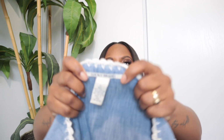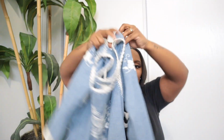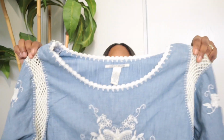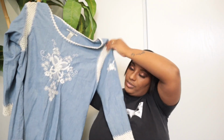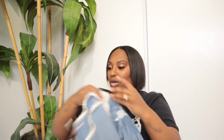This is Lucky Brand. Super cute blouse, and I just thought I'd pick it up because I really love the detail to it. It's like a cute little eyelet detail, and it's like a net type of style, so very breathable. And then it's like a chambray denim to it, and then the beautiful design in the front. And this is actually a size large. I've been picking up Lucky Brand a lot, and I know I probably need to cool it down, but she's just been performing, so it's like, why would I not pick her up, you know?